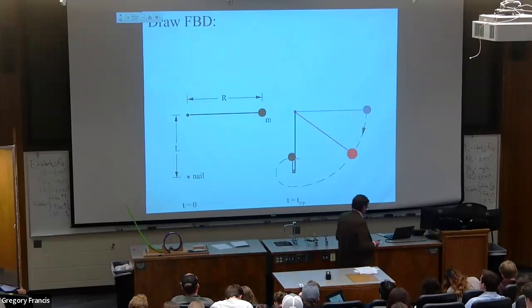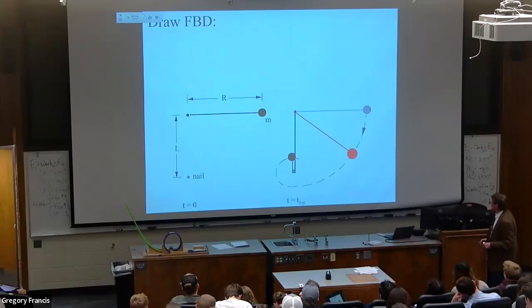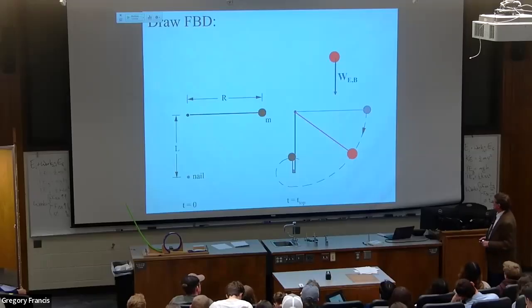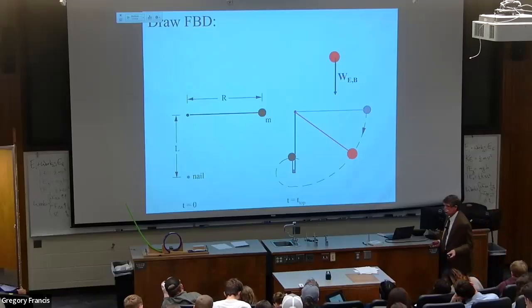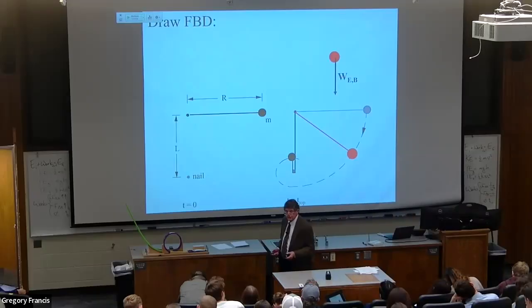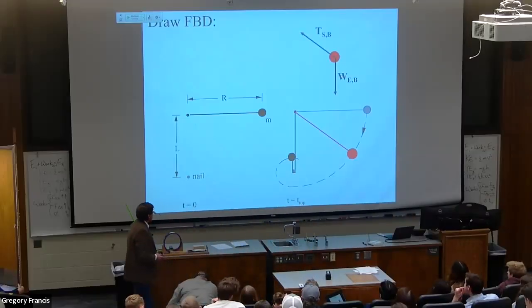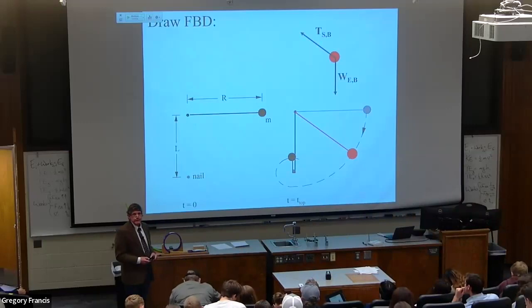Now, if I look at this bob at some arbitrary location, and I draw a free body diagram for it, I always put the weight force first by the earth on the bob, okay? Then I ask, are there any magnets? No. What touches that bob? Well, the string. Does it push or does it pull? It pulls with a tension force by the string on the bob. And that's my free body diagram.